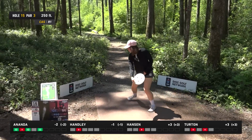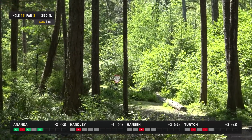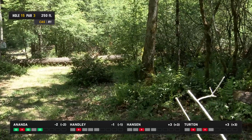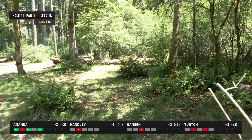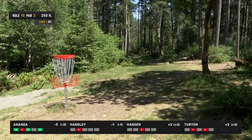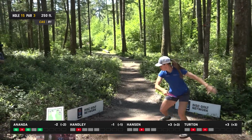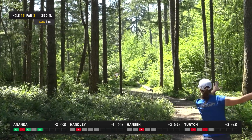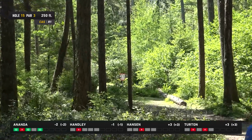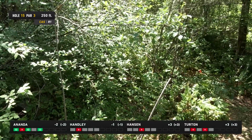Yeah, this is a unique one. At only 250 feet, it really is kind of like a baby S shape. Yeah. It's like right to left, but then back to the right again. Yeah, it feels kind of touchy. I mean, you can see it straight off the tee. It feels really like a pretty straightforward hole, and it is not so easy. Holland. I think that's a Fierce that she's floating along there. That's a Fierce.